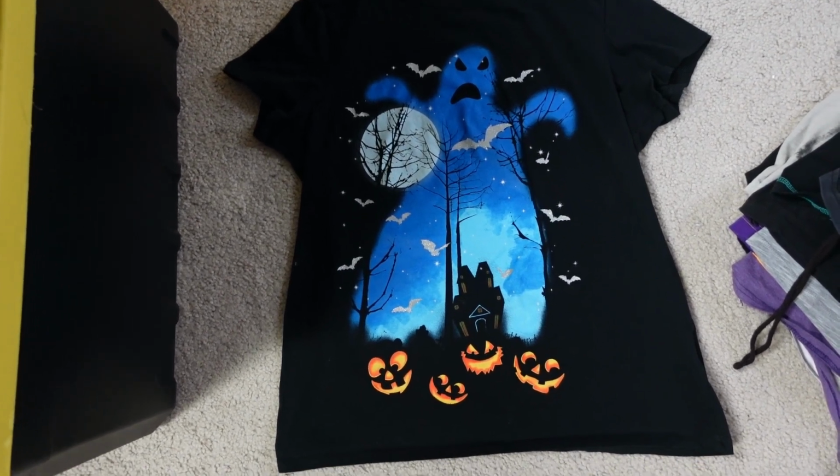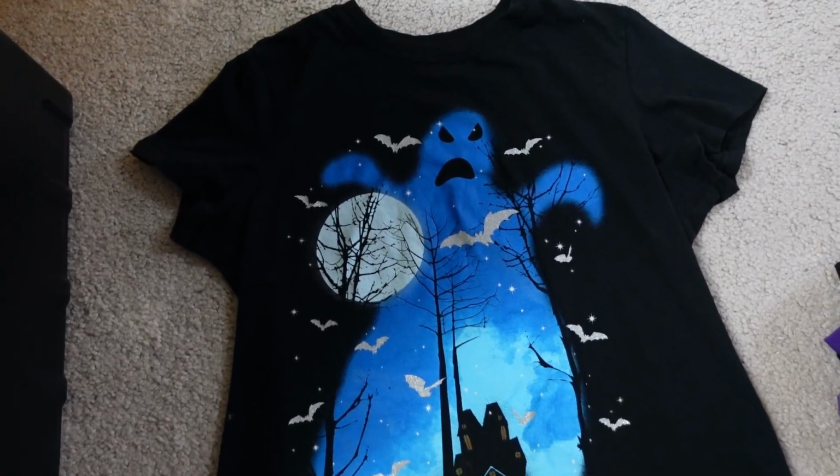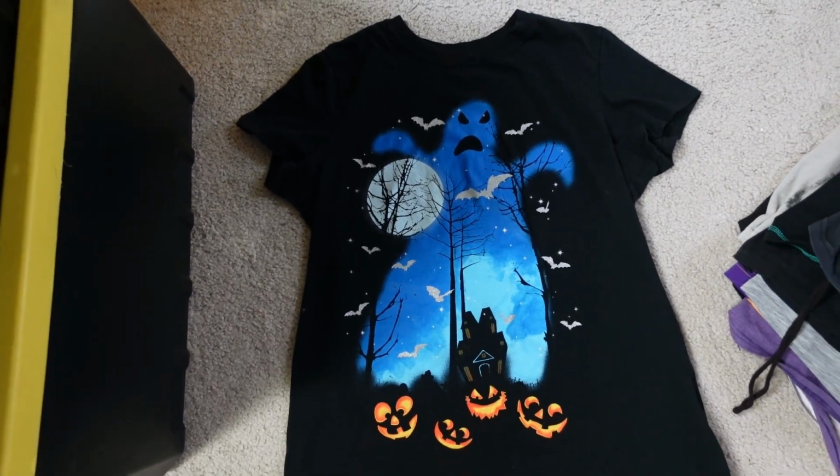Has the ghost on there with the house and the pumpkin faces and the moon and the birds, so the bats flying away. So a cool little graphic t-shirt for Halloween. So there you see it, 21 items that came out of the laundry. Those were the 21 best items.